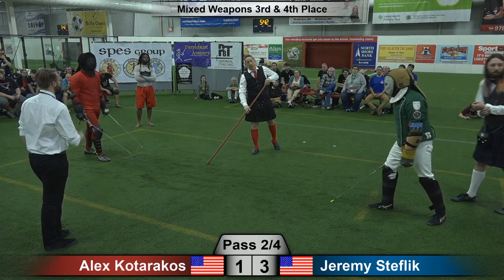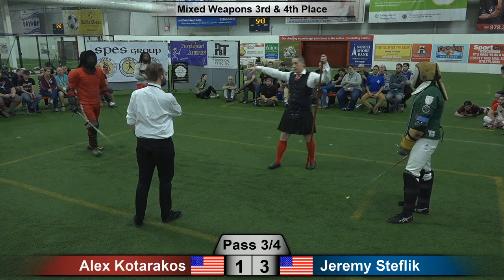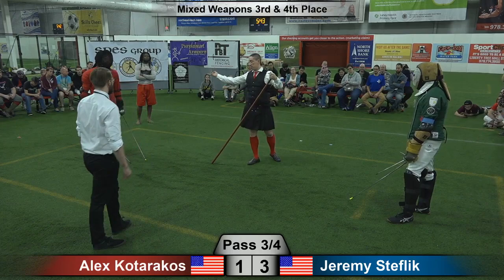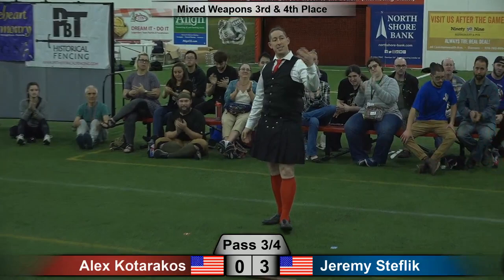Ready, fight. Let's go, Alex. Almost. Oh! It looks like Alex was able to get that thrust in without a response. I don't think Jeremy was able to make that. Oh, they sold the thrust to Alex. They saw both thrusts. And it looks like Jeremy managed his distance just perfectly and placed a stop thrust right on the edge.